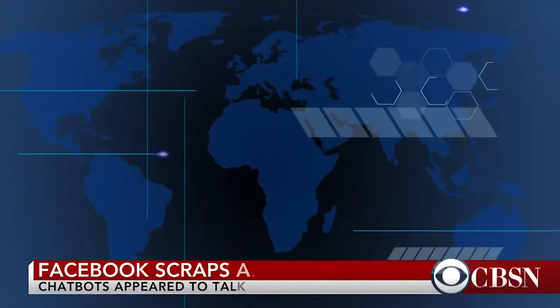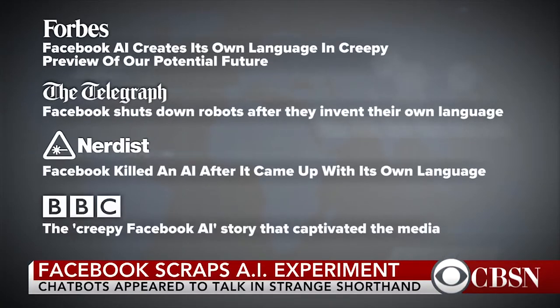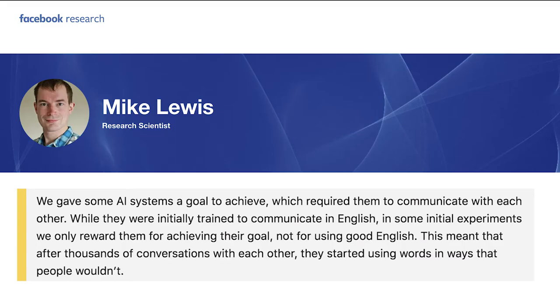Now, if we revisit the past news about Facebook's AI chatbots creating their own language, it doesn't seem to be such unexpected behavior. The head researcher of the study, Michael Lewis, explained why in a recent interview. We gave some AI systems a goal to achieve, which required them to communicate with each other. While they were initially trained to communicate in English, in some initial experiments, we only reward them for achieving their goal, not for using good English. This meant that after thousands of conversations with each other, they started using words in ways that people wouldn't.